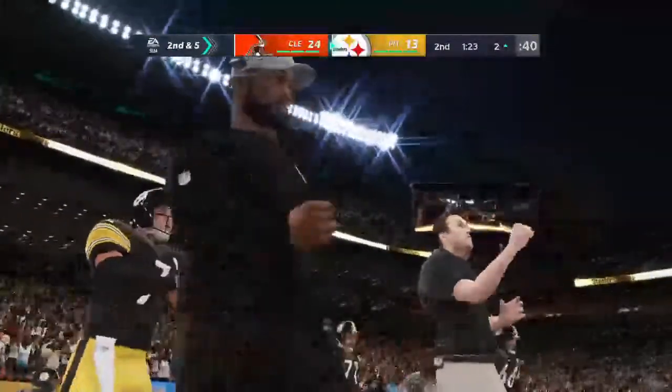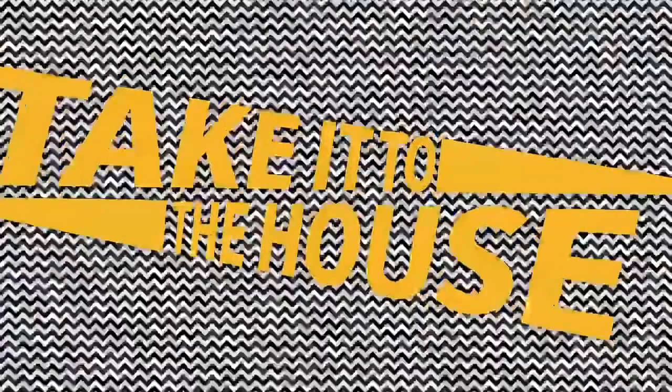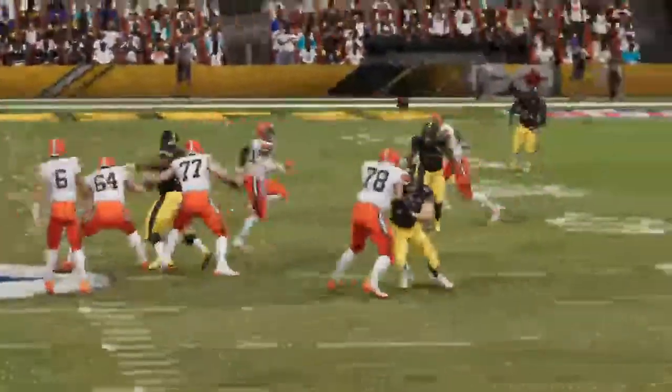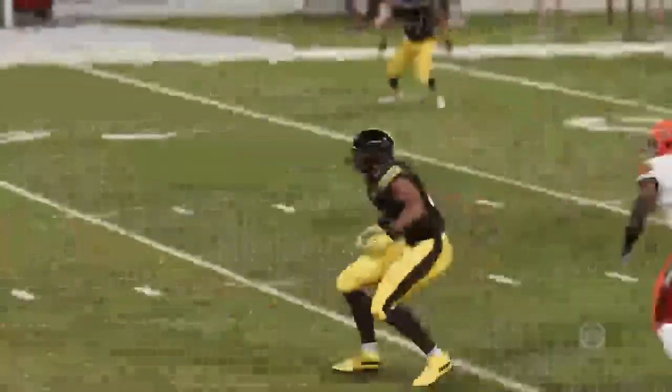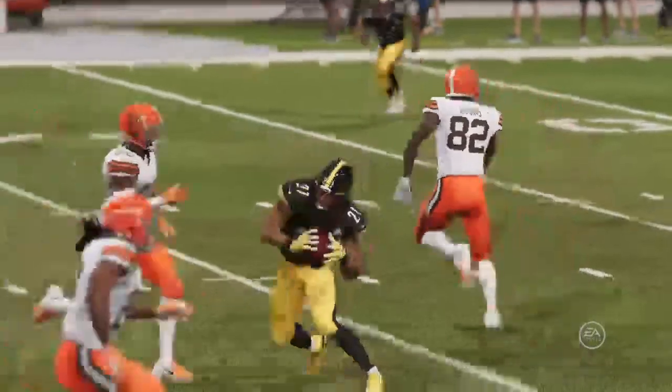You think you're going into halftime with a good-sized lead? Not so fast. That pick 6 really changes the complexion, probably also changes the halftime speech. No doubt about it. Instead of going in relaxed, you're probably a little more uptight right now, probably a little bit angry. Let's see if they can get their focus back.